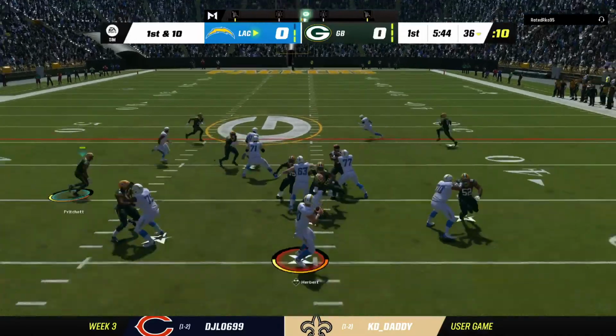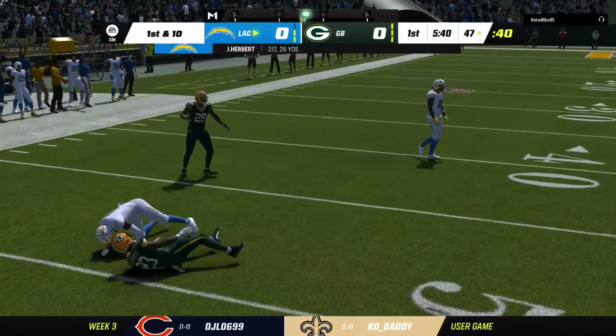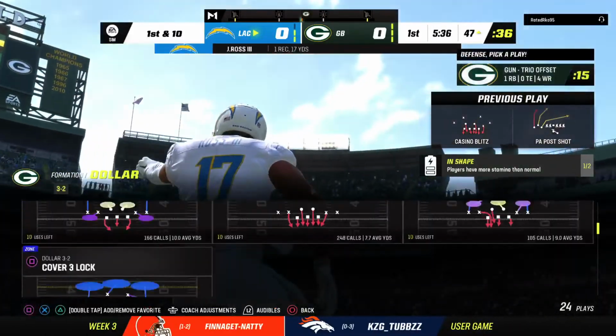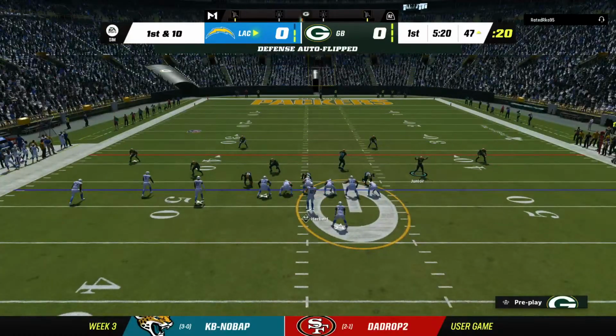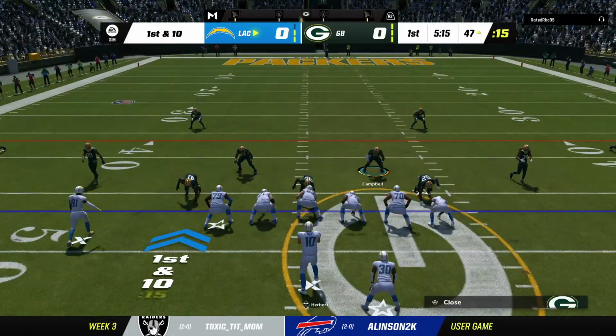Off the play fake to Ekeler, it's Herbert. That's complete to John Ross. But one of the ways the quarterbacks keep all the receivers alive in a play, never lock in on any one guy. Make sure you keep your eyes moving, scan the field. And here he finds the open guy for a nice pickup.